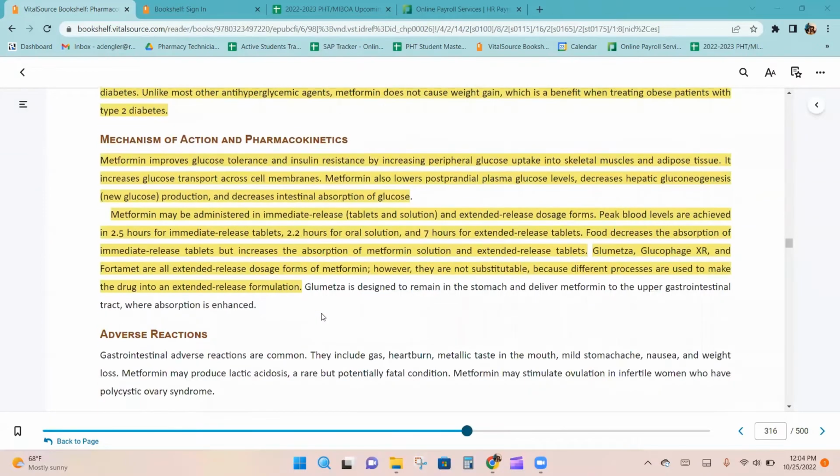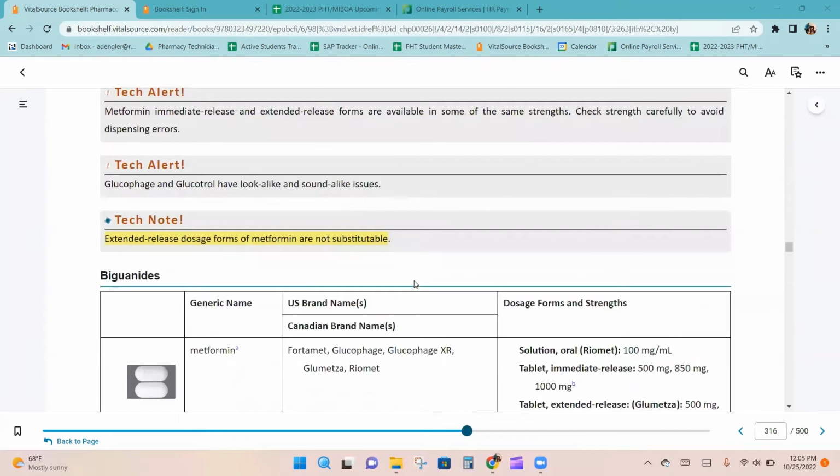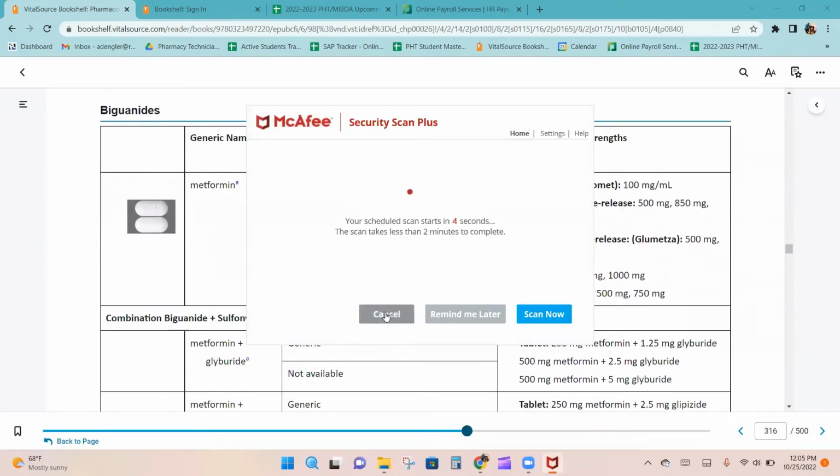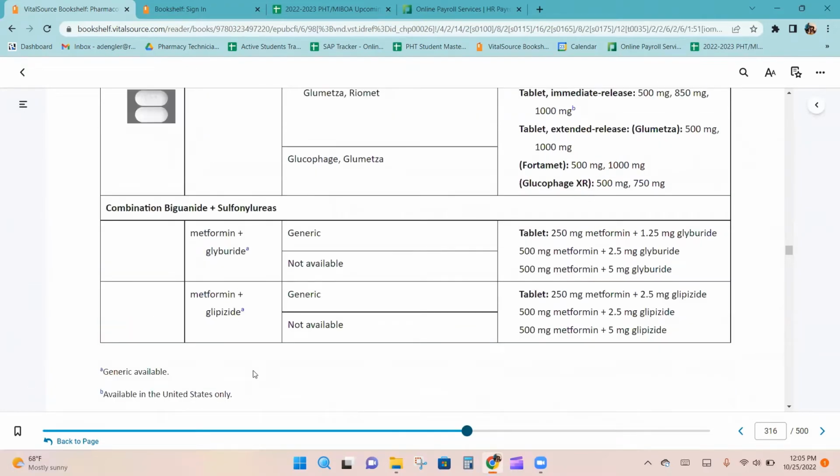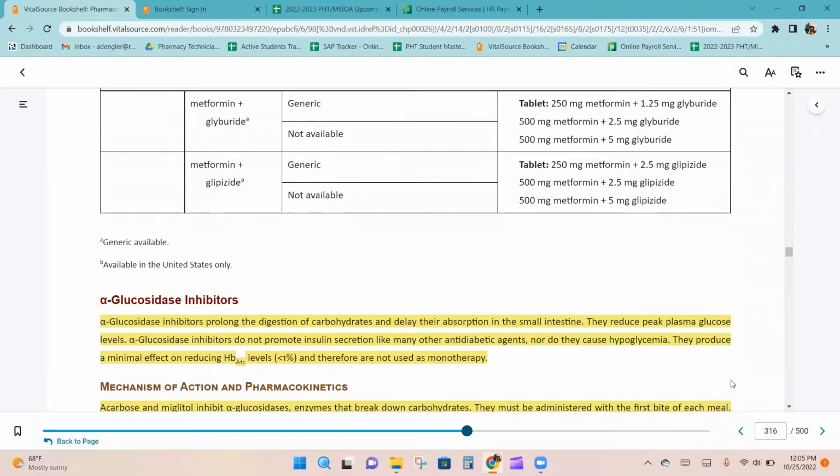Metformin improves glucose intolerance and insulin resistance by increasing peripheral glucose uptake in skeletal muscles and adipose tissue. It increases glucose transport across cell membranes. Metformin also lowers postprandial plasma glucose levels, decreases hepatic gluconeogenesis, and decreases intestinal absorption of glucose. So we have all of the different brand names for metformin, their dosage forms and strengths, and then we have some combinations with metformin and glyburide and metformin and glipizide.